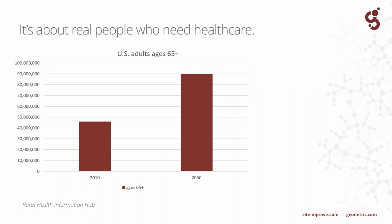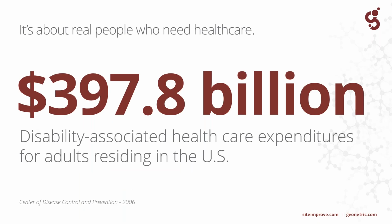Now let's combine that with the fact that disabilities increase as we age, and the number of US adults ages 65 and older is expected to grow to almost 90 million by 2050. This means that we're likely to have a greater portion of the population that has disabilities. Also looking forward, those adults who've used digital technology almost all of their lives will expect to continue to do so as they age. So this is only going to become more important.